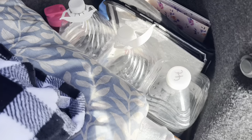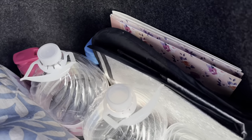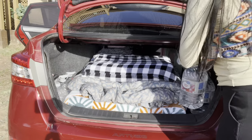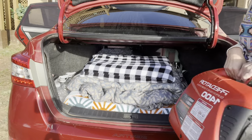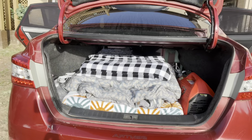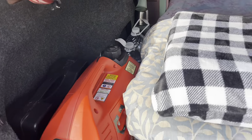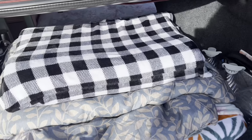Here, I'm showing you what goes in the trunk. I've got lots of water, my window coverings, and folders of important papers to take with me. I've got even more water in my tea thermoses. I have my generator, which I did return. I don't actually use that, but I make use of all the space that I can. You can see it's not crowded.